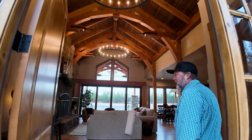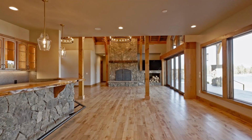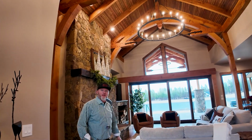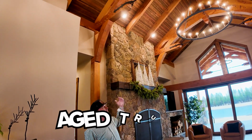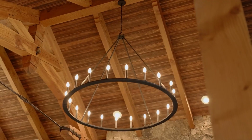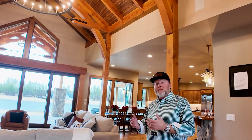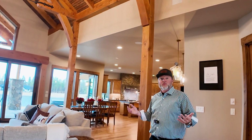Who doesn't want to walk in to just an incredible open space where you, your friends, your family get to come in and enjoy this warm, welcoming feeling? These aged trusses that bring in this incredible redwood, really detailed with all this kind of raw wood and some of these oak floors. They didn't miss any of the things that matter the most when they built this home.